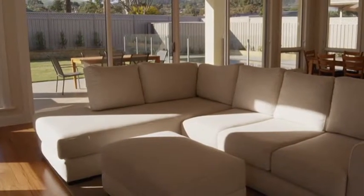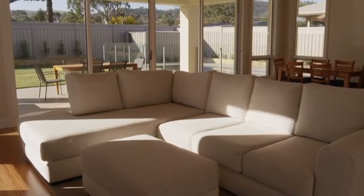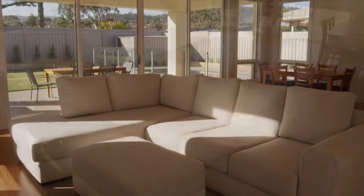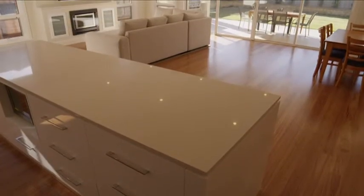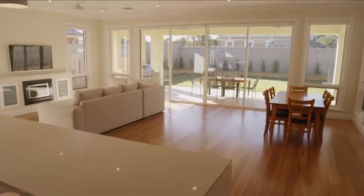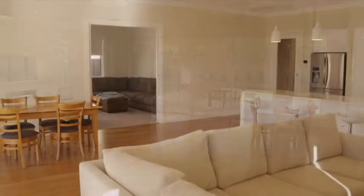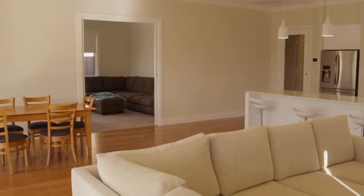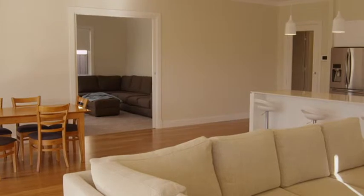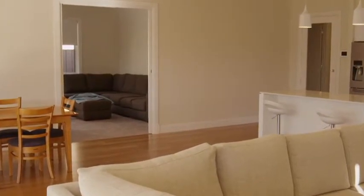I really like the floor plan of this home because it's uncompromising on style and practicality. There's ample living area for the whole family to enjoy, and whilst they offer separate spaces, they also remain well connected to the rest of the home. The lounge area is a great example of this and has its own ambience, but still remains accessible from the open plan kitchen, meals and dining area.